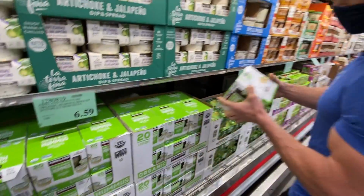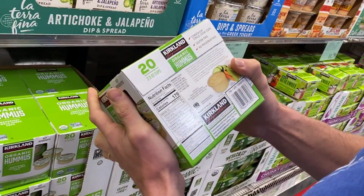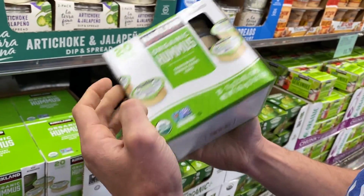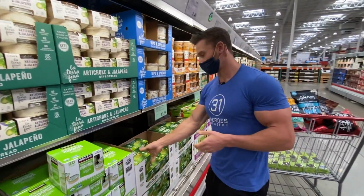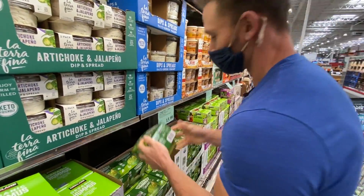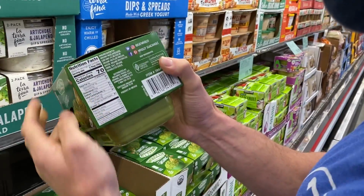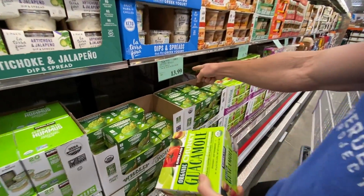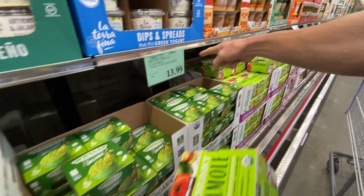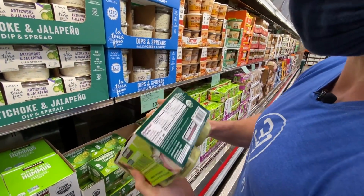Hummus. What's in this? Chickpeas, water, tahini, sunflower oil? Yeah, I would consider this. Again, chickpeas kind of fall into that lectin category, a little bit of gray area. What about holy guacamole? Avocados, vinegar, onion, salt, garlic. Yep, we're good here. What about the chunky guacamole here? The Kirkland brand. A little bit cheaper. $13.99 versus 29 cents. Oh wait, never mind. 29 cents per ounce. This is way cheaper because you're not buying in individual containers.